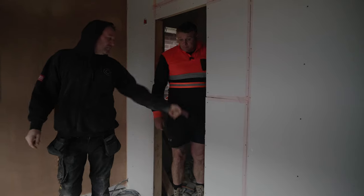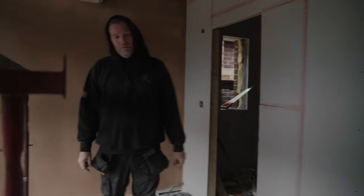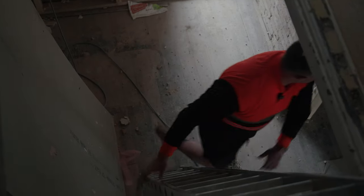We've got a skip now, we're going to get rid of this as well. We need him to tell us what gear to get in for his plumbing so we get the pipe work all sorted. Then they can get done. Stairs in tomorrow or Wednesday night.